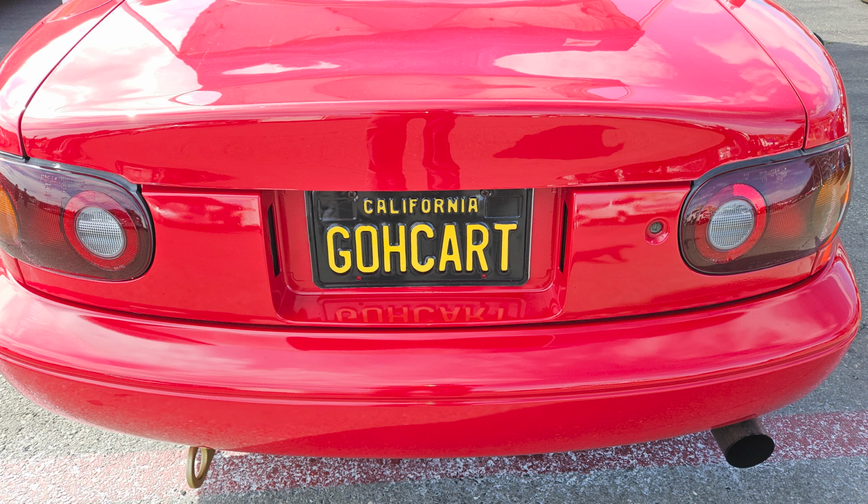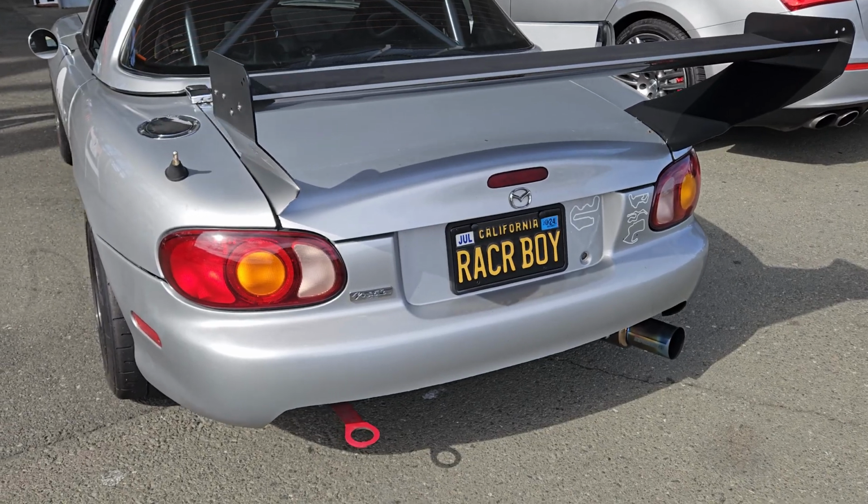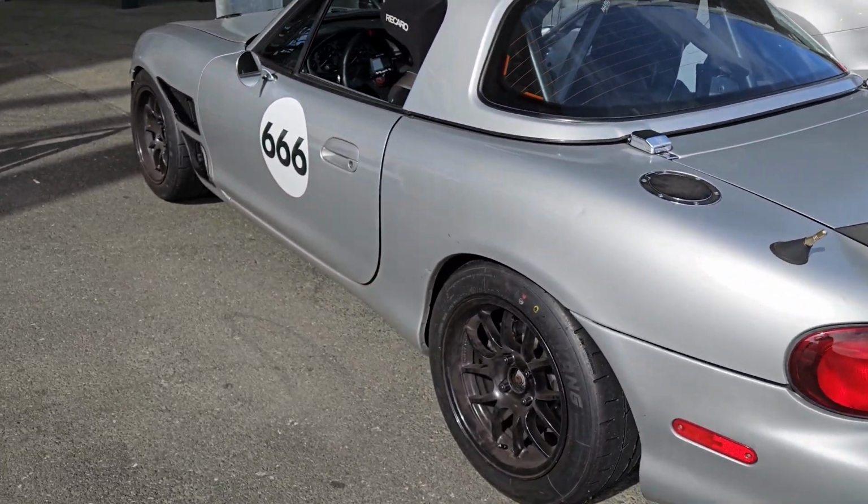Go-Kart, of course. Like that one. Very fitting for a Miata. And I had to include a video on this one. The license plate is Racer Boy, but the reason why I had to include video is so you can see the number on his car.